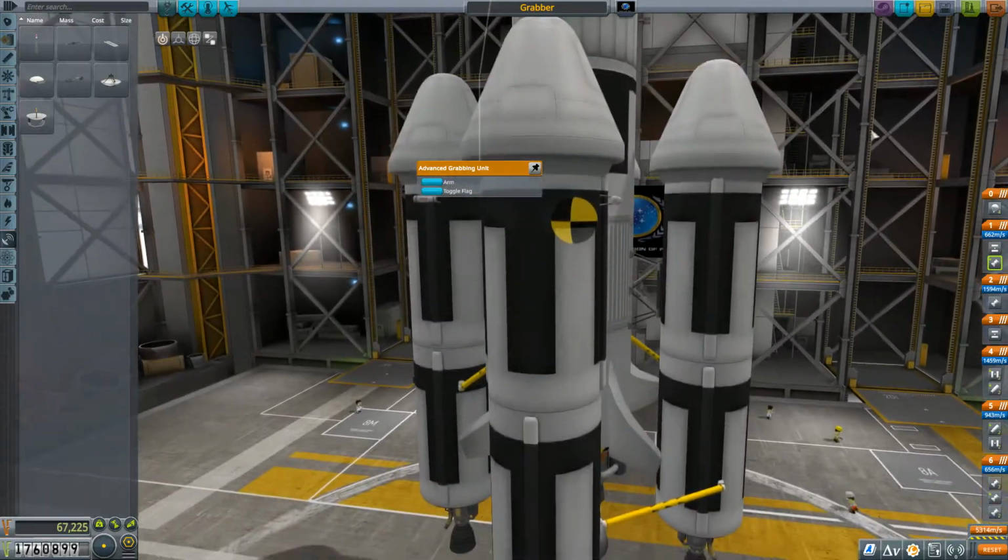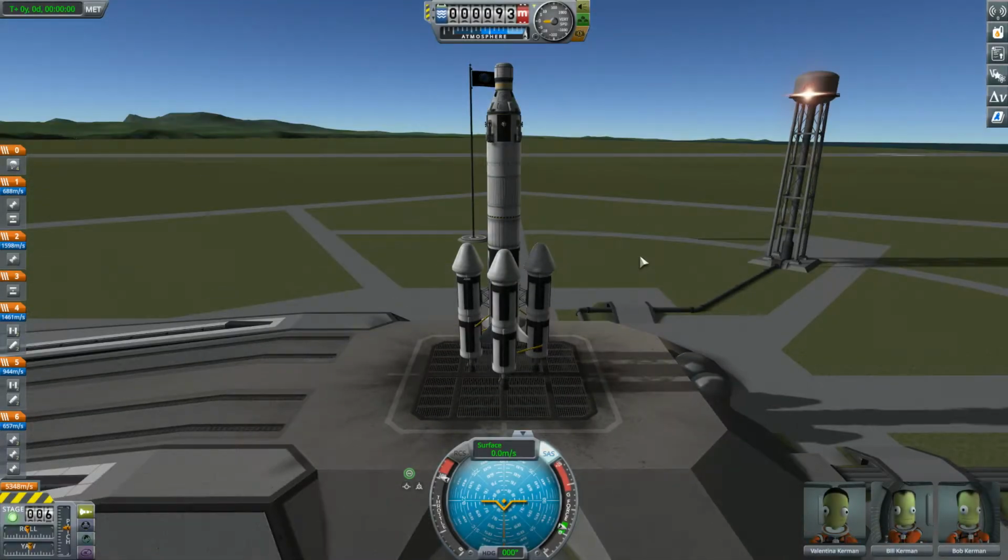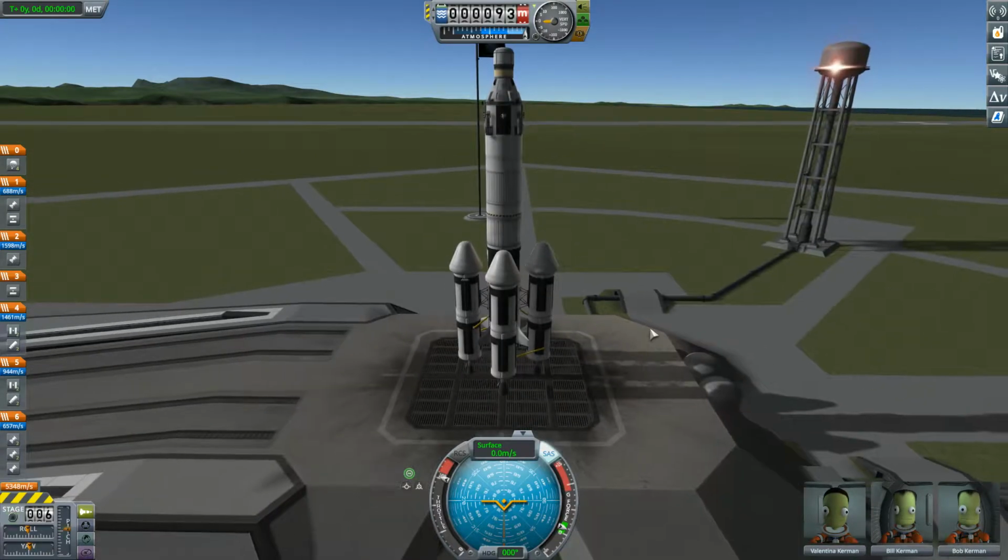Launch pad should be ready to go. All right, launch pad is set. Valentina's ready to light this candle. 3, 2, 1, go!